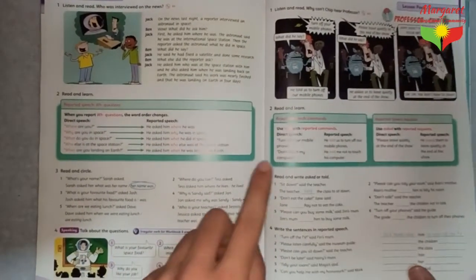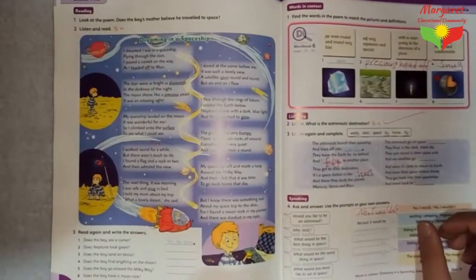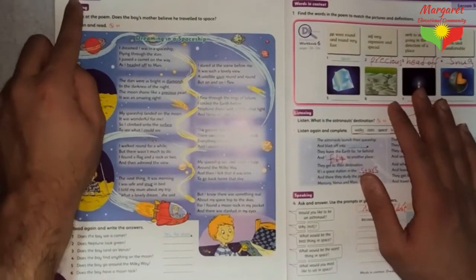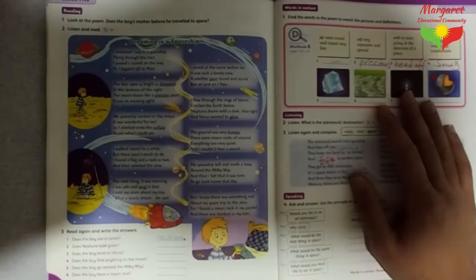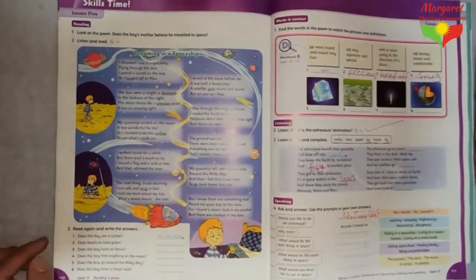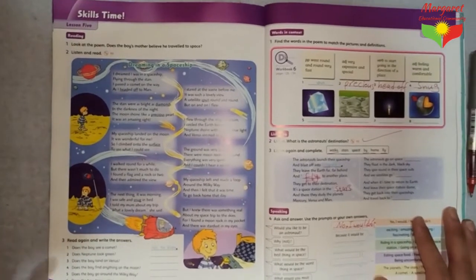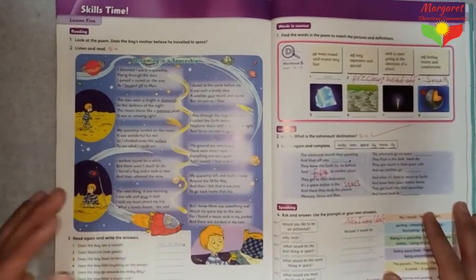Guys, I want you to turn the page. We will not do the grammar in this lesson because we need to explain that in detail, fully. That's why we will leave it for the next lesson. And we will go to lesson 5. Okay, my dears, now we have lesson 5, page 110. Guys, this is your reading.